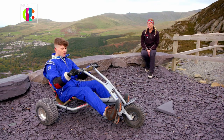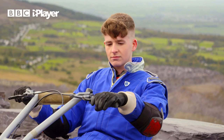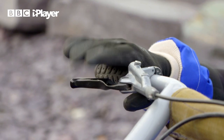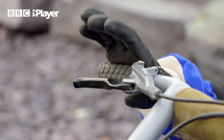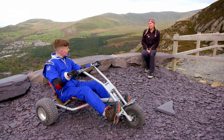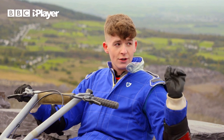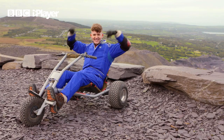So you've got brakes on the tops there by your hands. The left brake controls the left wheel and the right brake controls the right wheel. They are a little bit skiddy and they do skid quite a lot. You are lower to the ground though, which means you do stay in control. Okay, and I have one more important question for you, Maxine. Who is going to win? Oh, it's a toughie, but I think it's going to be you.